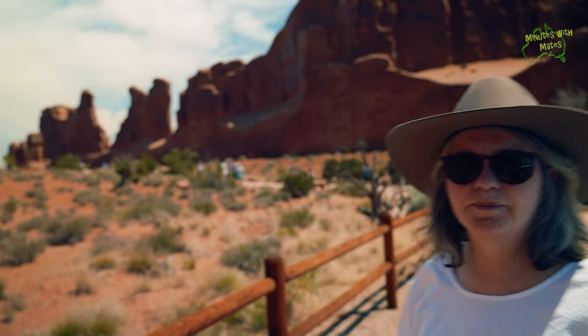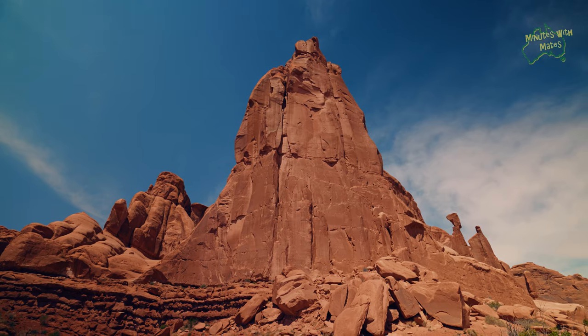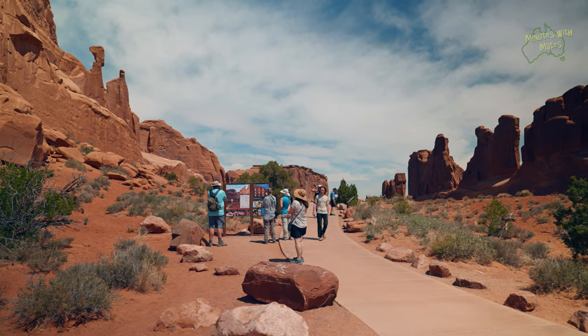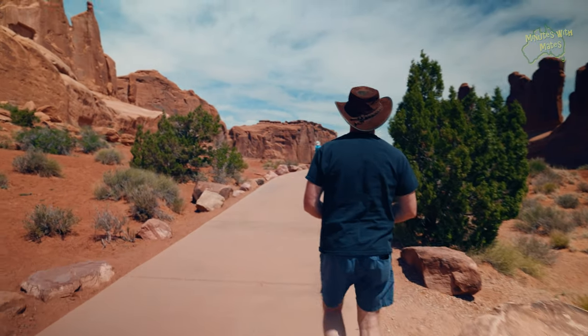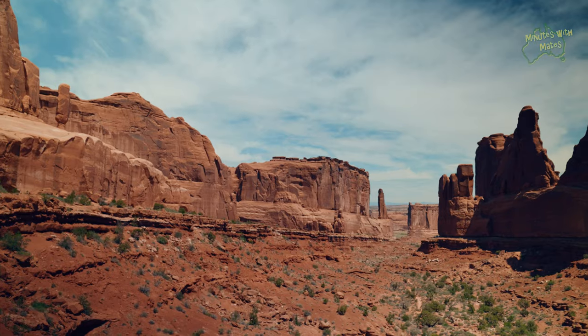Okay, so we're going to take this first little walk called Park Avenue. What I've seen on YouTube or Google Earth is that it's got a beautiful view, so let's go and have a look. The Park Avenue area is a short walk that most people go to first in the park. It's a really popular spot. You might have to wait again for a parking space, but there's always a steady flow of people coming and going, so we didn't have to wait too long to get our spot.